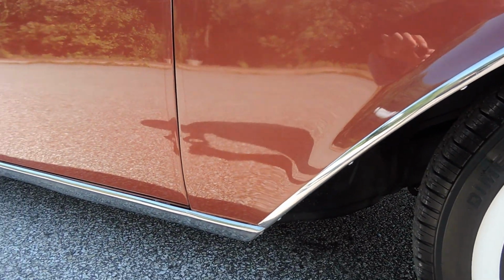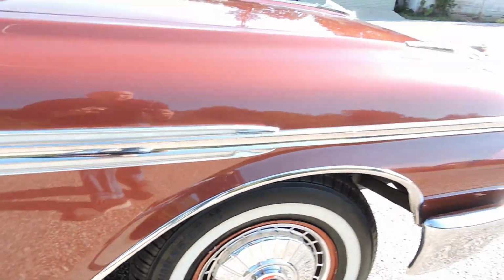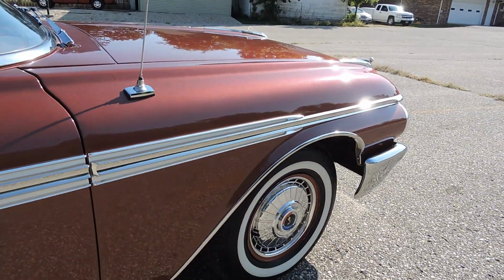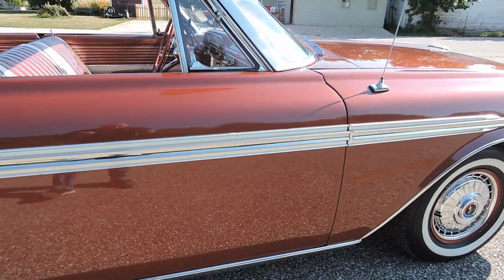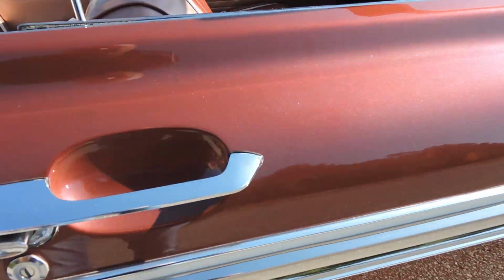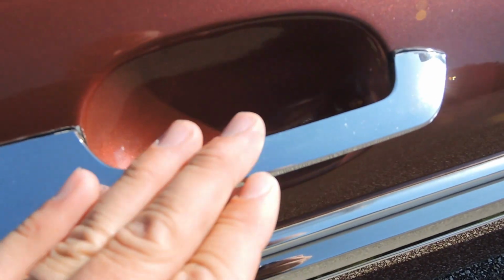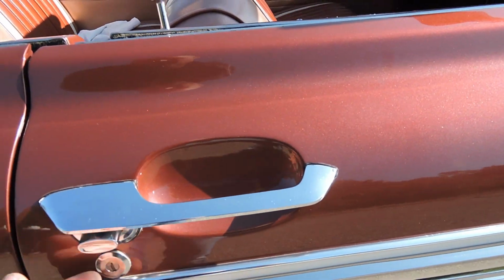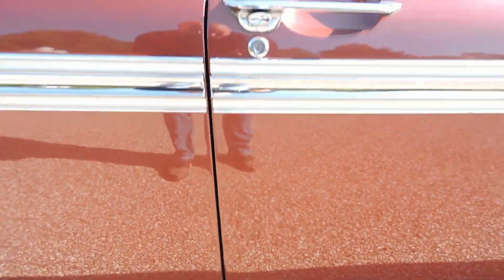So we look at the lower fender and the door. There's absolutely no blisters anywhere down there. I don't see any scratches, chips, or dings anywhere on the paint on the front fender. As we come across to the door, there again, no blisters, no chips, no dings. As we look at the original chrome on the handle, if we get up close, we can see some tiny little pits, but stand back a foot, it looks like brand new still. Our gap on the door is perfect from top to bottom.